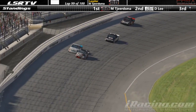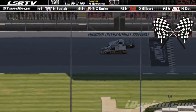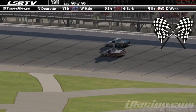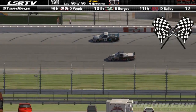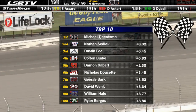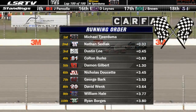He's going to jump to the outside. He's outside of Churchma. This is going to be a drag race down to the start-finish line. Who will it be? And it's going to be Churchma by a bumper. What an exciting finish to that night, but Churchma just beat him out by 18/100ths of a second. Unbelievable. Nathan Sedlak came from over a second back. Nathan Sedlak drove that truck up and got her up there to second place. Great driving by Nathan Sedlak.